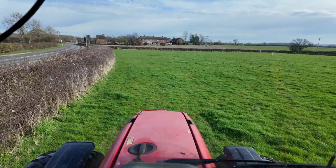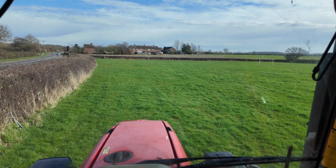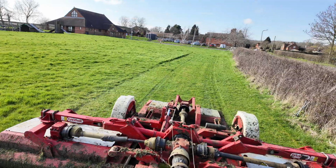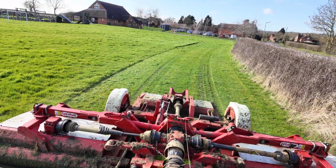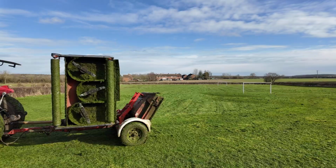Now this is a small field we do for a parish council, and it's a monthly cut, which hasn't been done since October, so it's basically a cow field. But the Trimax is ripping through it, it's actually leaving it fairly well. I've just changed my ground speed really slow. It is a little bit wet, so I'm having to be careful.